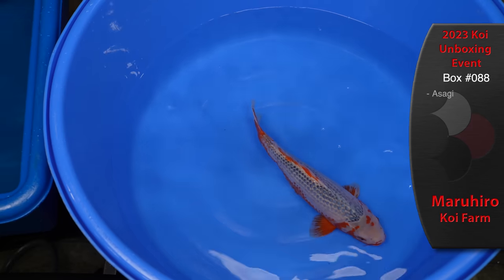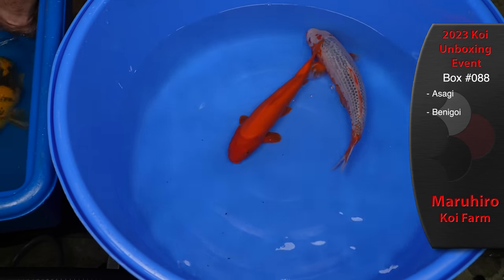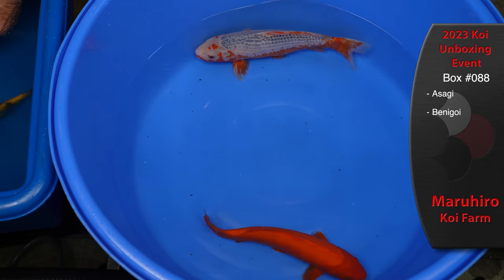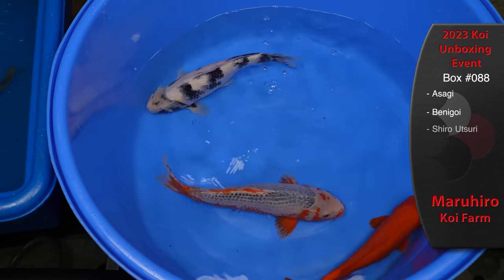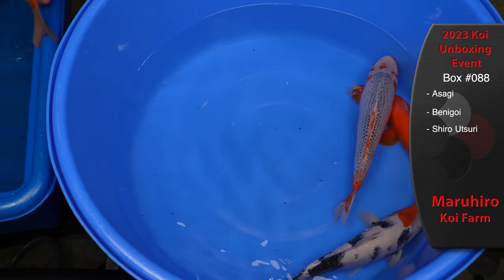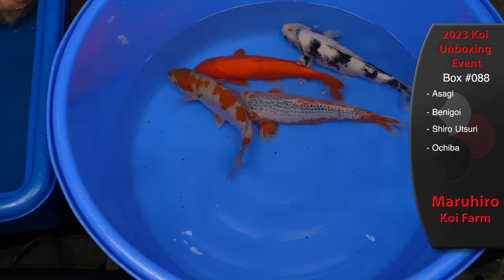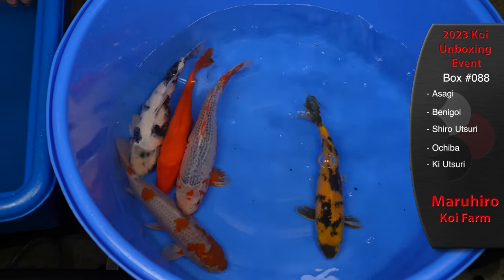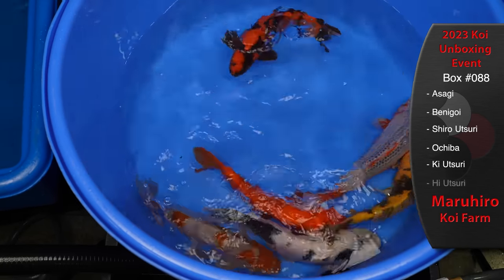Here we have an Asagi, and I do like how the blue on the back is slightly underdeveloped. It gives it a chance to fully come to fruition once it gets in our water here in the States. Also, very nice, bright red Benigoi. A Shiro Utsuri. An Ochiba. A Ki Utsuri. And finally, a Hi Utsuri.